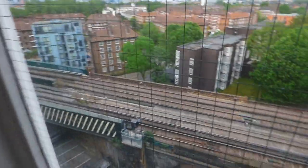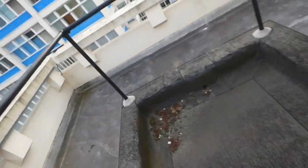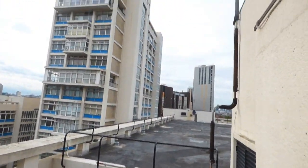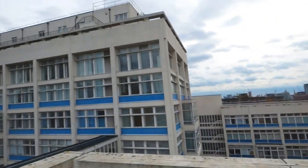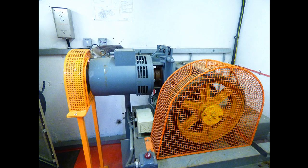Now let's go up to the service area. And now on to the roof. And into the motor room.